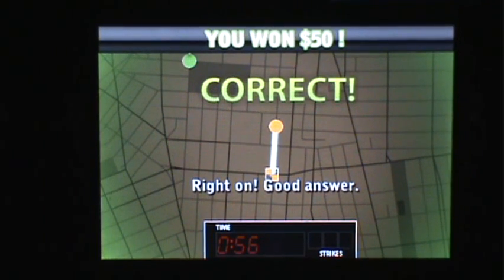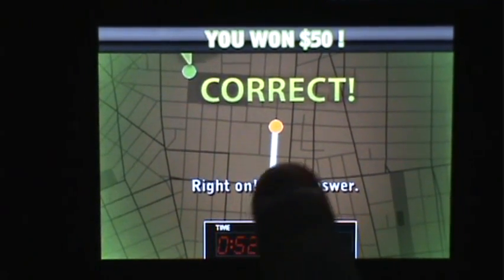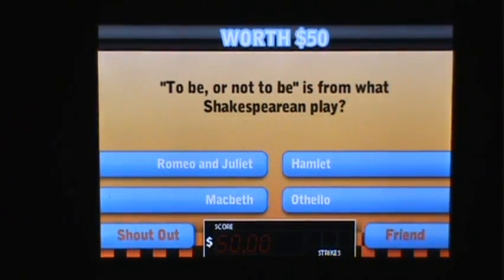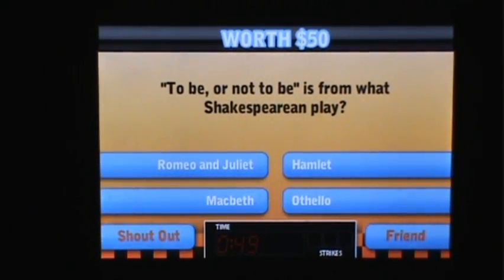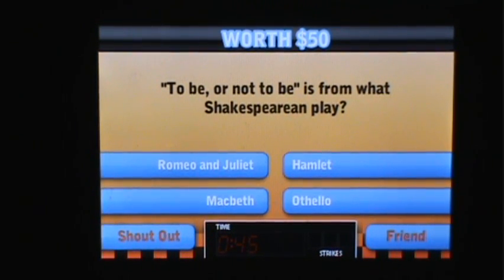I can wait as long as I want. So if I want to answer one question, get to my destination, I can do that. To get to the next question, you tap on the screen and it'll start one. And you want to try and answer as many questions before you get to your destination to make a higher score. To be or not to be is from what Shakespearean play? Romeo and Juliet, Hamlet, Macbeth, Othello.